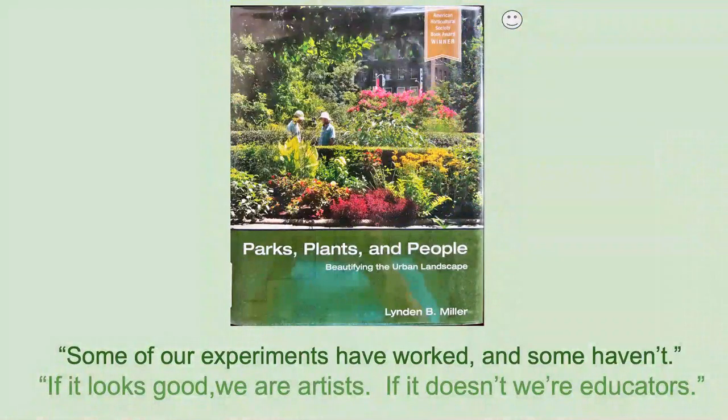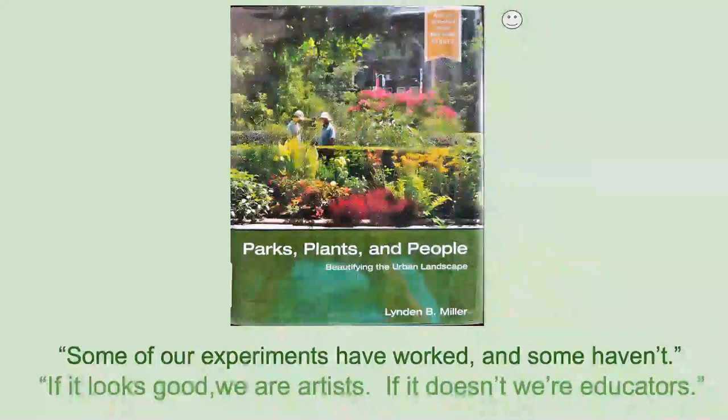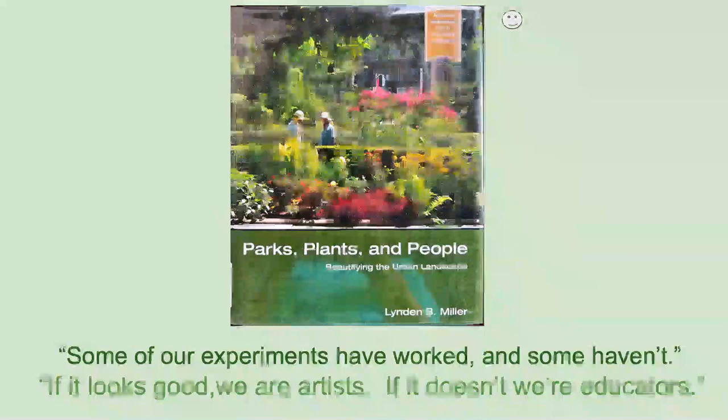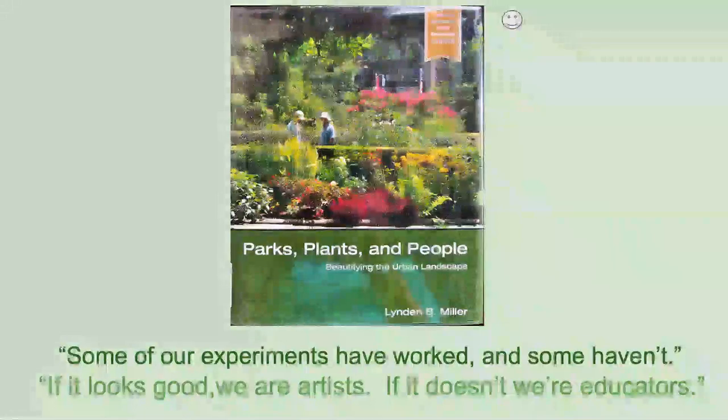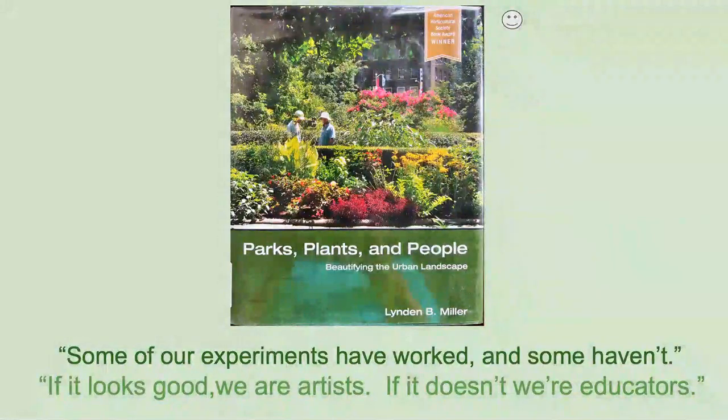I do recommend Lynden B. Miller's book about all of the various gardens she has planted in public spaces. It's very easy to read, very down to earth. Lots of photographs, and most importantly, in the back of the book is a several page list of her favorite cultivars. So that's worth having in and of itself.